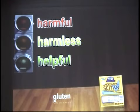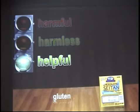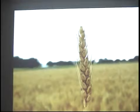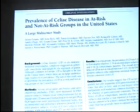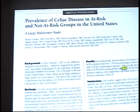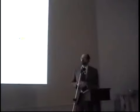And the answer is helpful. Excellent source of high-quality protein, but only for 99.8% of people. The very staff of life. 1 out of every 133 Americans has something called celiac disease. And for those people, the consumption of gluten leads to bloating and diarrhea and weight loss and all sorts of bad things. And so for those people, gluten is bad. But for the other 132 out of 133 people, gluten is perfectly fine.